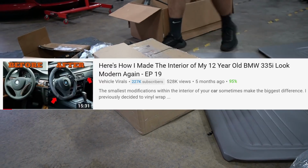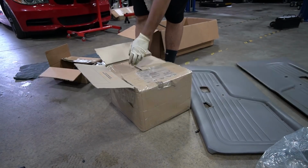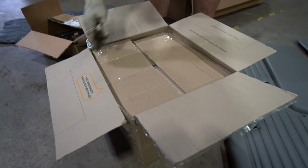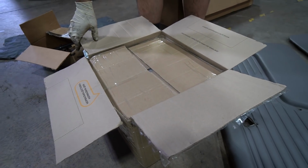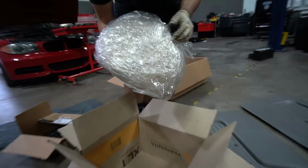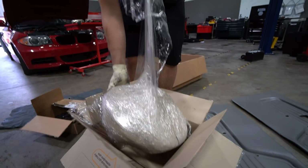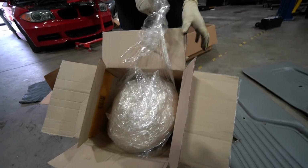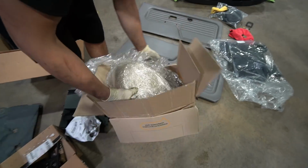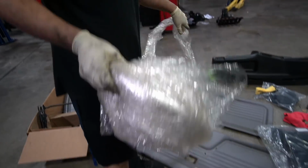If you guys watched my 335i interior modification video in the past, you would know that I got a really sweet custom wheel from them. So I had them send me one out for the E30 as well. Based on the pictures they sent me, what does that say? Anyway, I haven't seen it yet. This is the first time I'll be seeing it in person. I've seen pictures of it, but I've never seen the custom steering wheel in person. I wanted to make sure that I unwrap it while I'm making the video, so I can get my initial impressions.